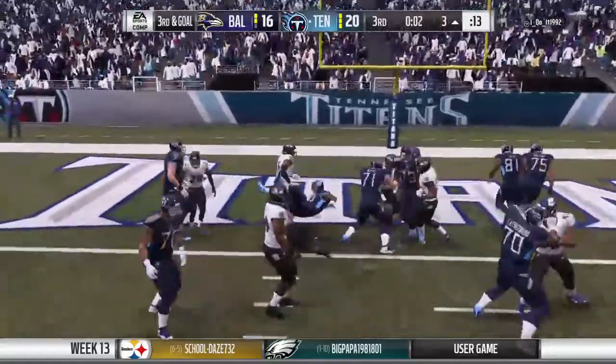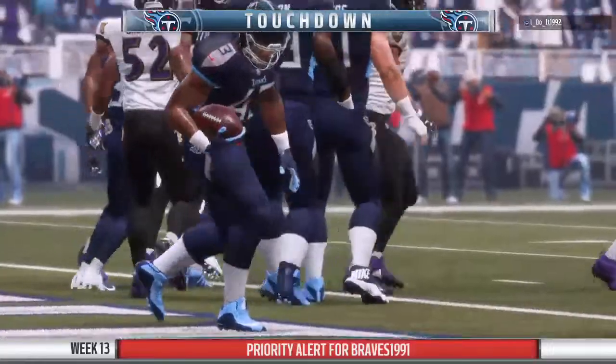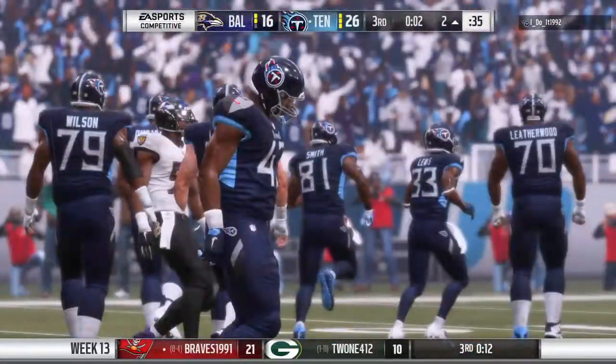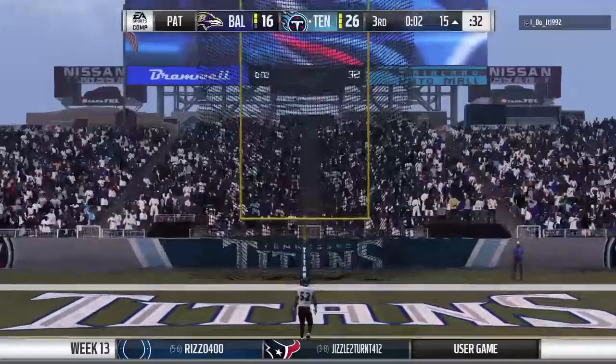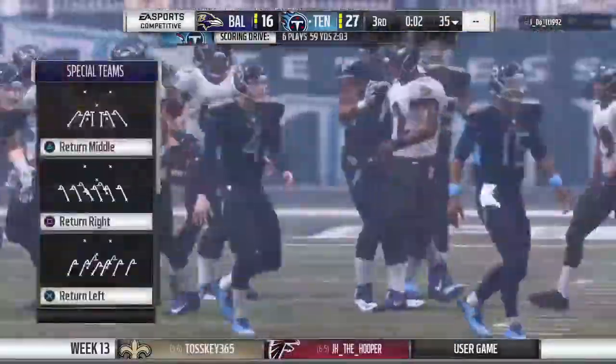And they'll let their fullback try and push the pile. And he gets in. Touchdown, Tennessee. It's the fullback, his second touchdown on the season. And the Titans are going to add on to their lead. Extra point up and good by Suckup. And that pushes the lead up to 11.